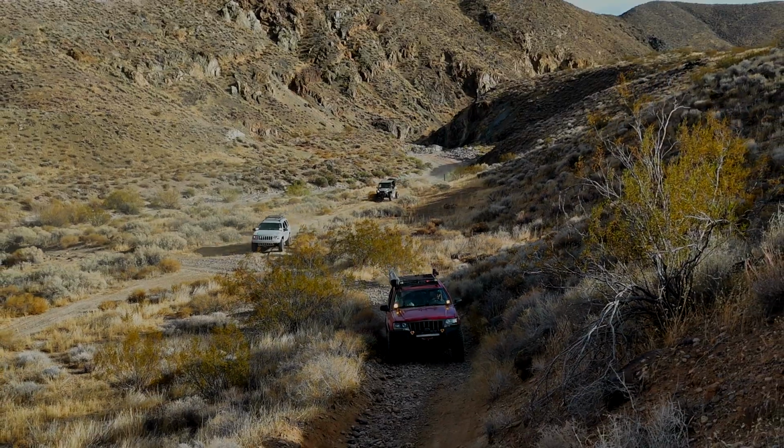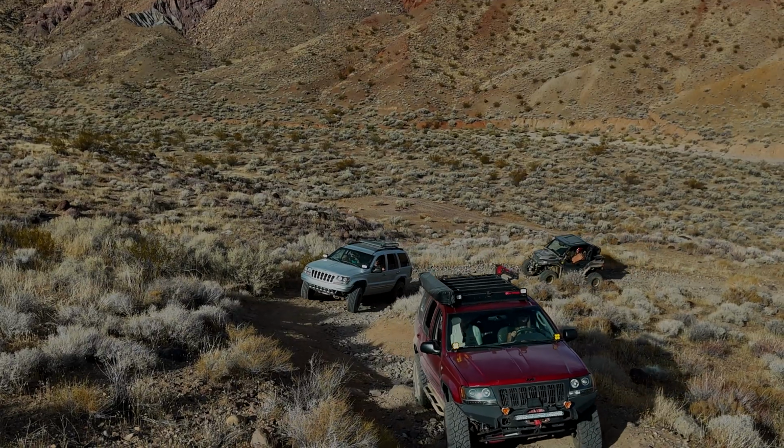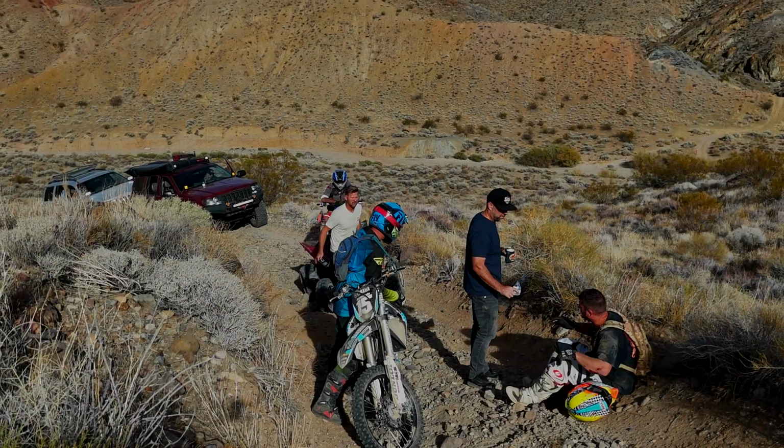As we were climbing back out of the canyon, our buddy Justin, with the sun in his eyes, just didn't see a rock and ended up flipping over the bars and scuffing himself up pretty good.